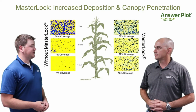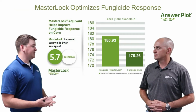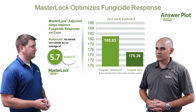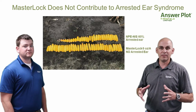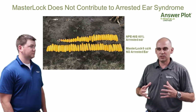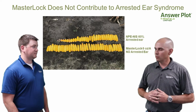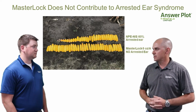With the increased deposition and coverage, we see up to a 5.7 bushel response from applications of Master Lock paired with fungicide versus the fungicide alone. Okay, so in addition to that yield data, Master Lock also does not have NPE, which is a component that causes arrested ear. Many of the surfactants on the market today have that ingredient and run the risk of causing arrested ear. So what are situations where we might be at increased risk for seeing arrested ear?